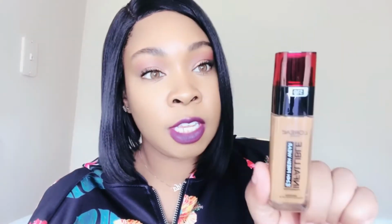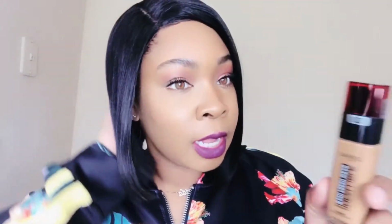It is the color 510 Hazelnut, and this did just come out within the past, I want to say, month. It is a broad spectrum SPF of 25. It is up to 24-hour fresh wear. Again, I don't wear foundation that long, but I love how it makes me look. It makes me look smooth and flawless. This is a great alternative to a high-end brand if you're looking for something that is cost-effective and actually does work. So again, I am in the color 510 Hazelnut, and that's what I have on now. I really love it. So those are my foundations.